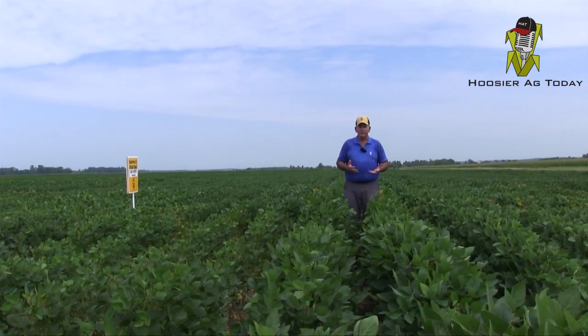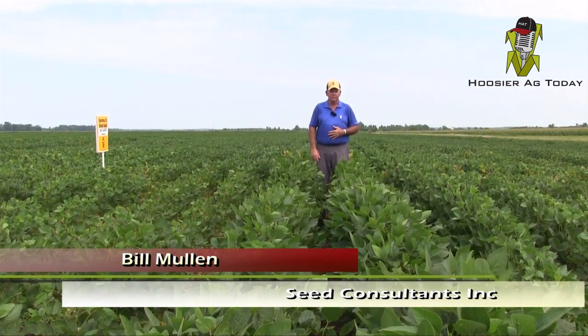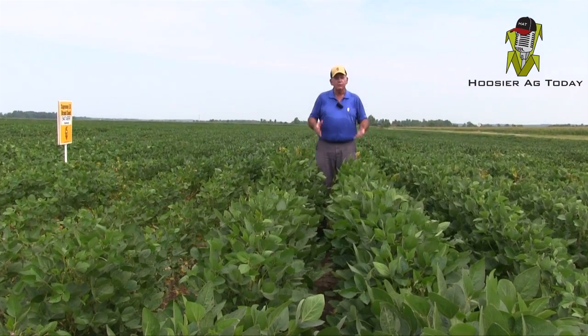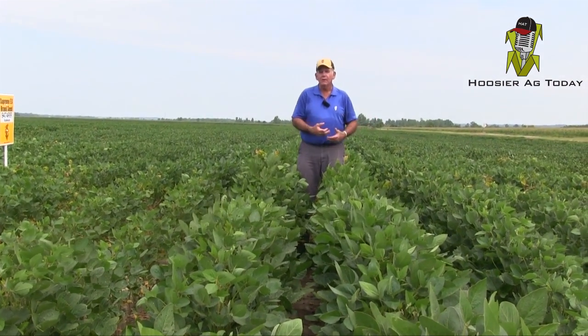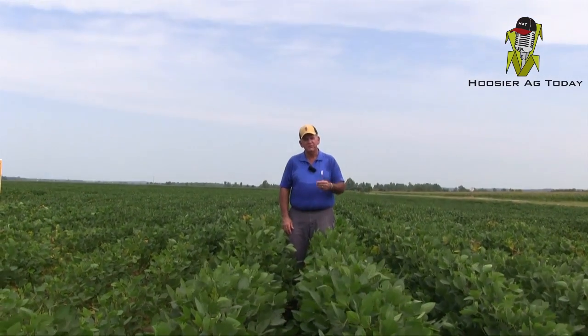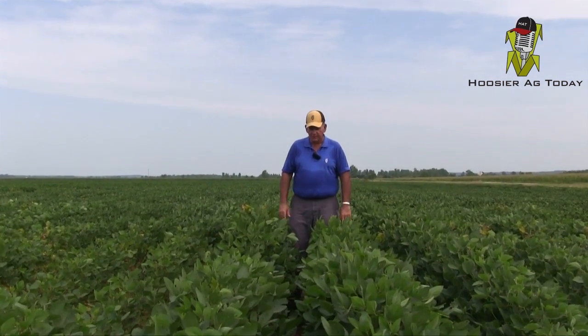Our goal down here with Seed Consultants is to test genetics of corn, soybeans, and wheat in research plots like this to see how they're going to adapt to the different growing conditions. We sell and service a multi-state area, so we want to make sure we have the right varieties tested in that area, so that we're helping the customer get the best yield and a good bottom line as far as dollars per acre net.